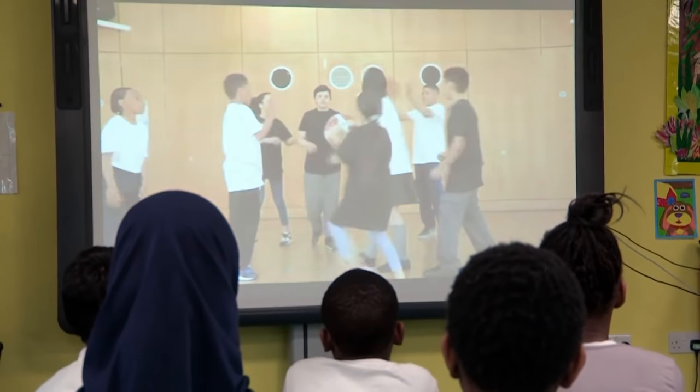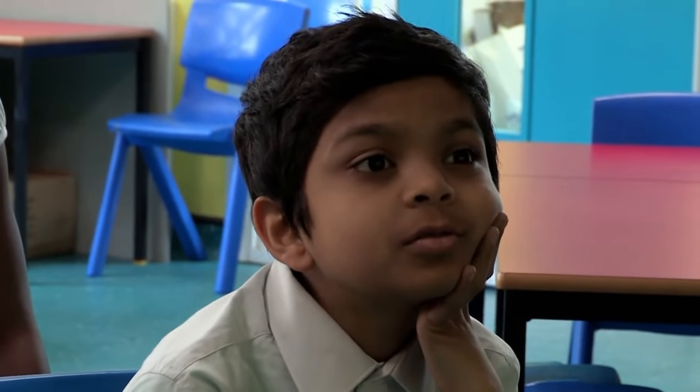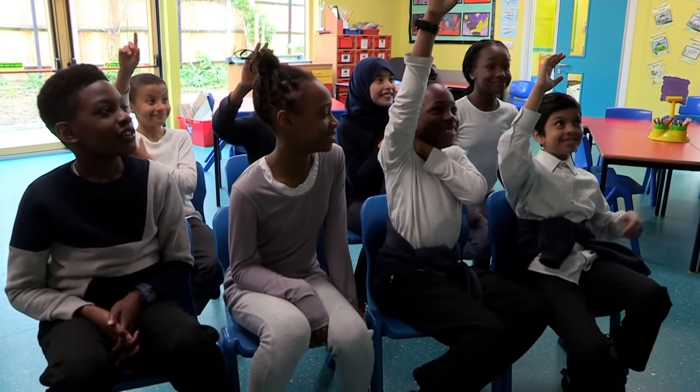Let's see if anyone spots it this time. Nope, no one seems to have noticed. In fact, it took 3 attempts and then finally... I saw a gorilla. A gorilla? Who thinks Cecilia's crazy? There was no gorilla, was there? So just watch it again. Don't worry about the passes now. Just see if you can see a gorilla.